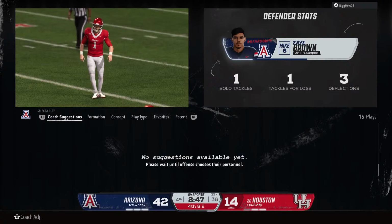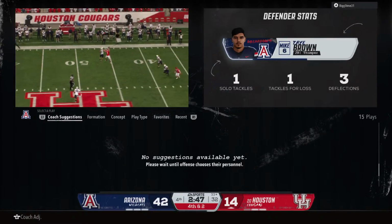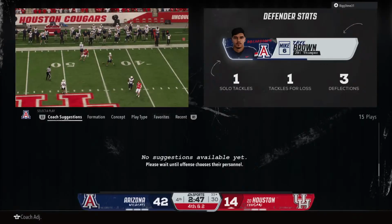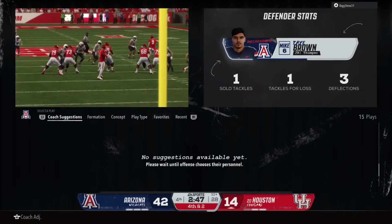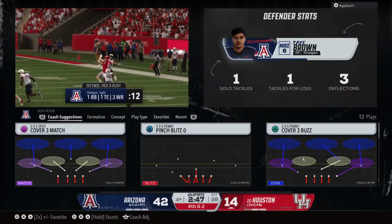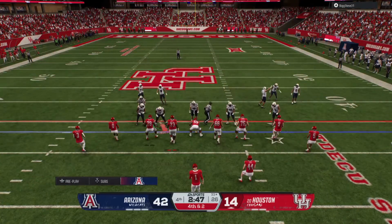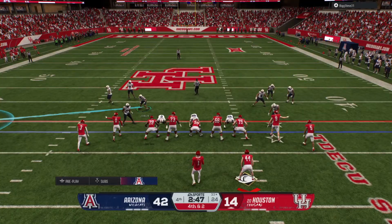Well, this guy must feel like he's run into a buzzsaw in this game. He has been under duress all game long, and that's a big reason why he's thrown multiple interceptions in the game, too. Nothing coming easy to him. It's hard to see the field when your internal clock is going off so fast because of the pressure of this defense, and that's why they find themselves down by so much here in the fourth.